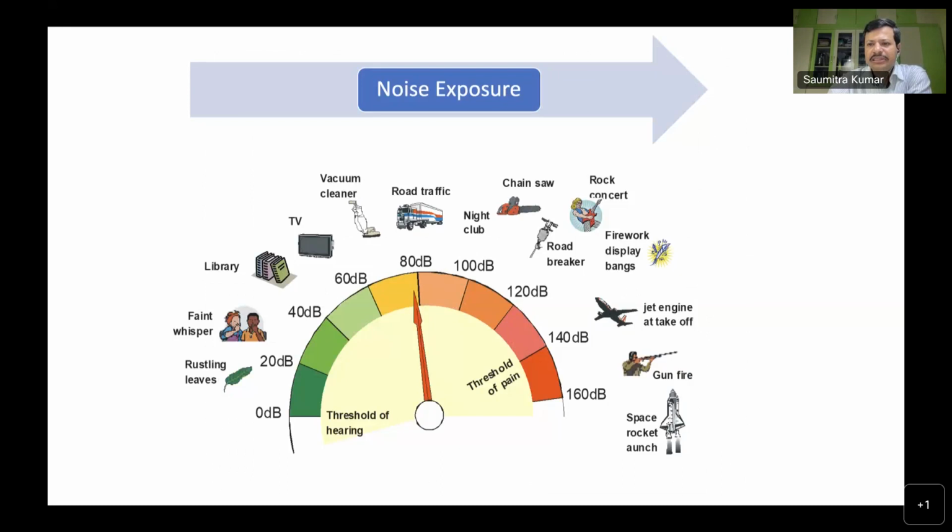Other than age, the other factor which is very important in causing sensory loss is noise. I have given this picture to show you the normal level of sound which we find in our ambience or in our environment. And you can see that the clock is pointing towards 80 decibel. Why? Because somewhere near 80, it is 86 decibels or something, which is considered to be safe for the ear. And anything above this is considered to be unsafe at different periods of exposure.